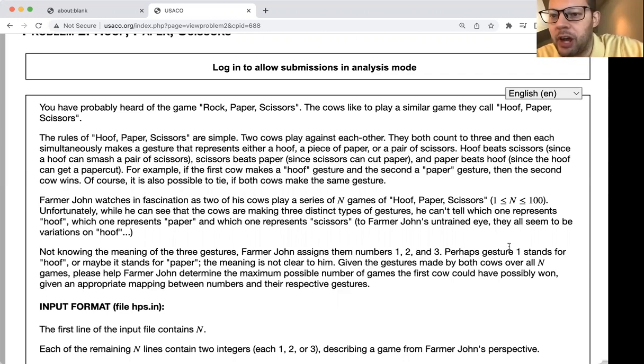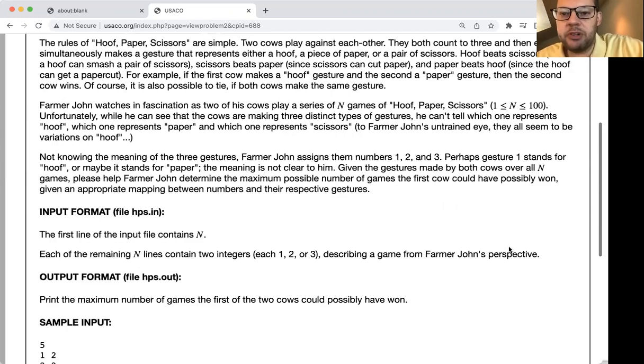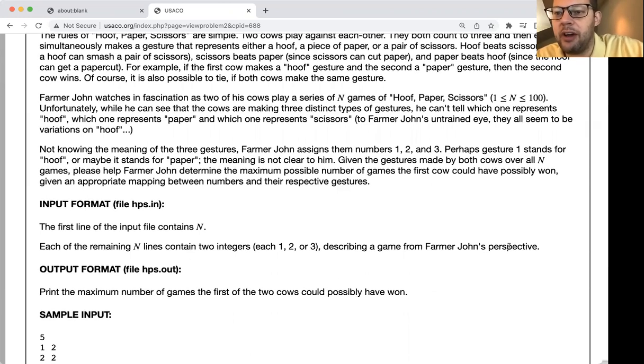For example, if the first cow makes a hoof gesture and the second a paper gesture, then the second cow wins. Of course, it is also possible to tie if both cows make the same gesture. Farmer John watches in fascination as 2 of his cows play a series of N games of hoof, paper, scissors, where N is between 1 and 100. That's quite small. Unfortunately, while he can see that the cows are making 3 distinct types of gestures, he can't tell which one represents hoof, which one represents paper, and which one represents scissors. To Farmer John's untrained eye, they all seem to be variations on hoof.